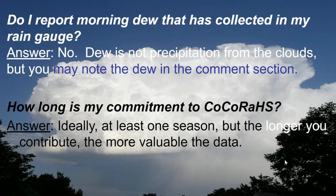Sometimes people ask if they have to report morning dew. Technically speaking, dew is not a form of precipitation that came from the clouds. Remember, we showed you the comment section, where, for example, during a thunderstorm, someone put broken branches. So you can put dew in the comment section, things like that. It's nice to know, but it's not part of the daily reporting for CoCoRaHS. We specifically look for precipitation that comes from the clouds: rain, hail, and snow.